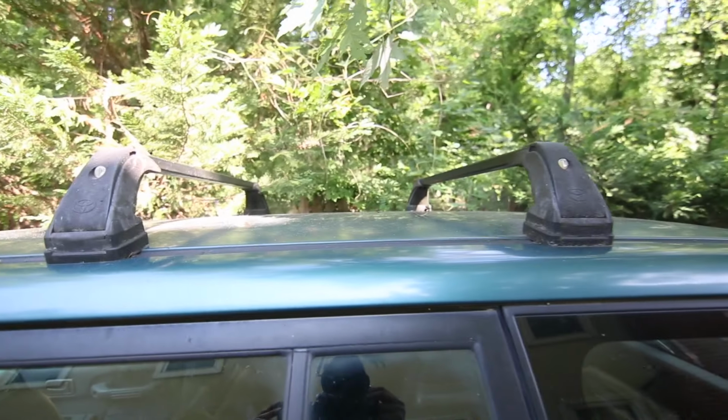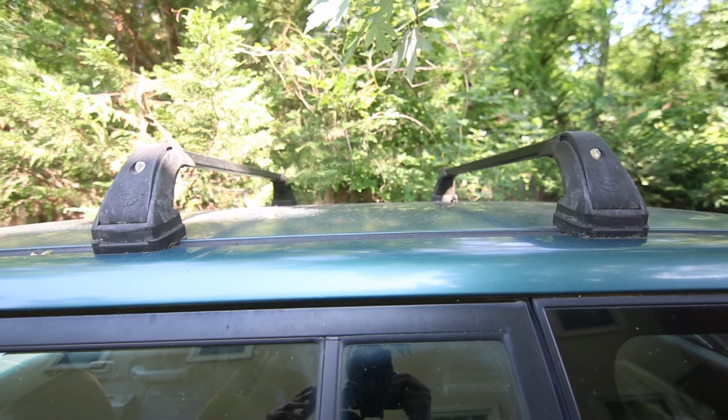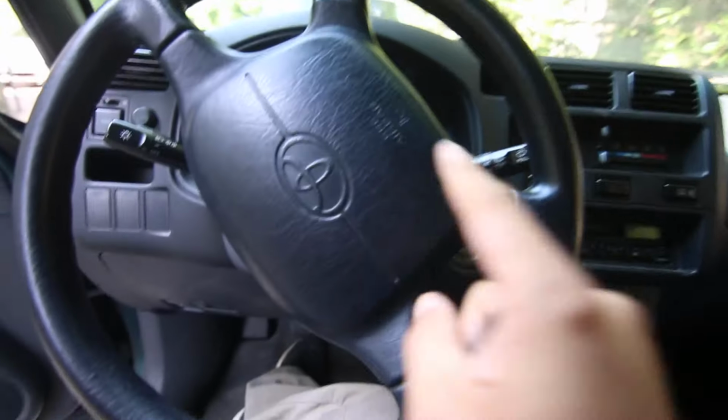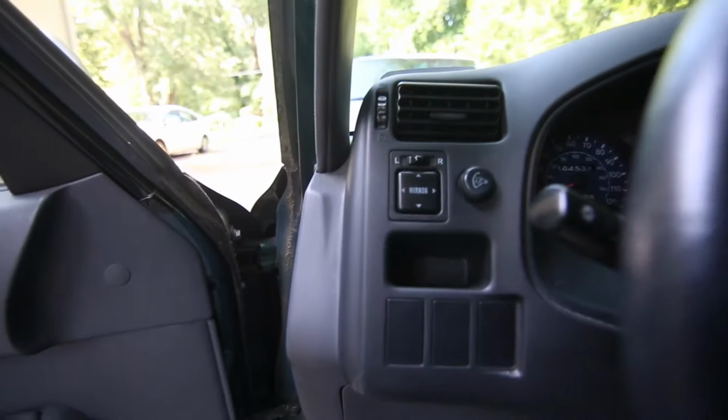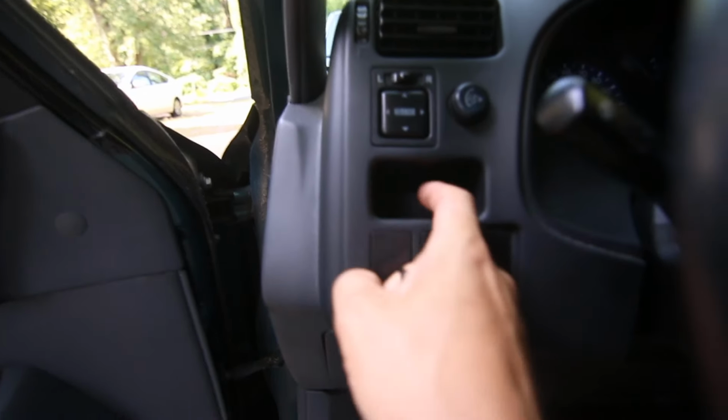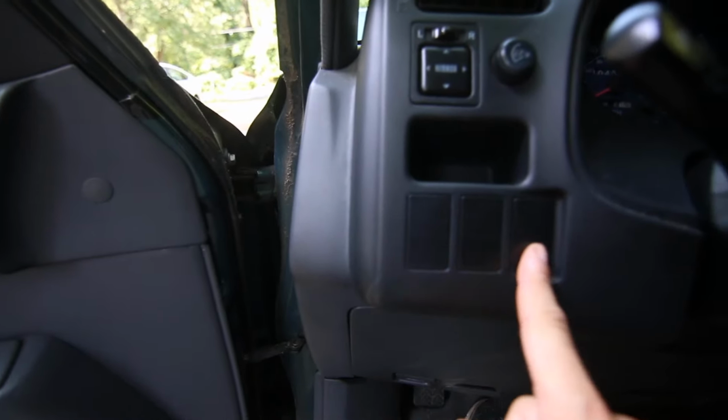This one also has a really good rack. It's the Toyota RAV4 factory rack. It's got 2 airbags. Always nice to have. And then you have power mirrors. You have the dimmer here. You have a little coin slot, and then you have these empty buttons.